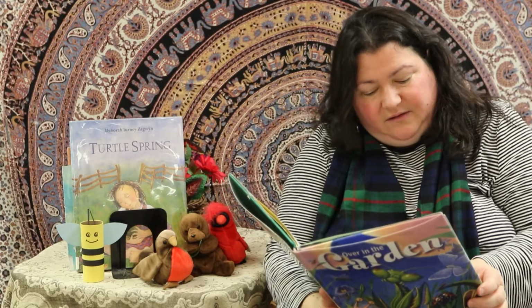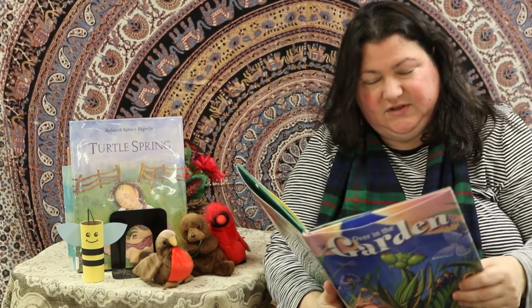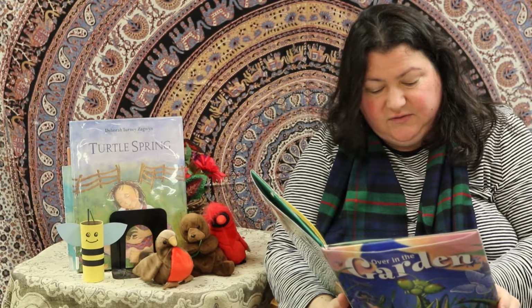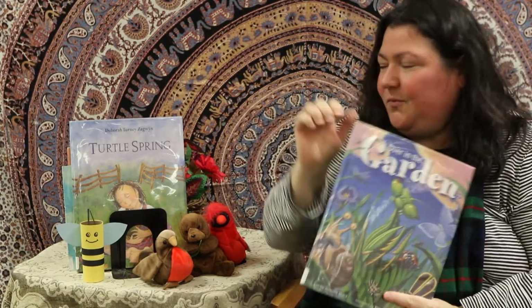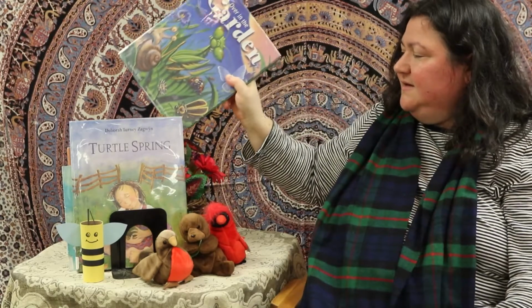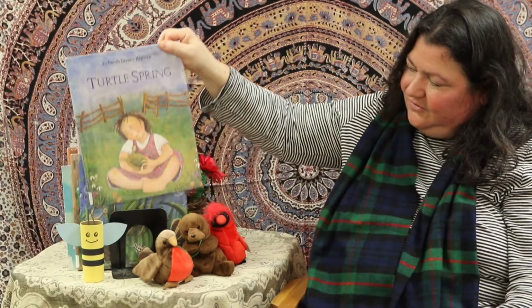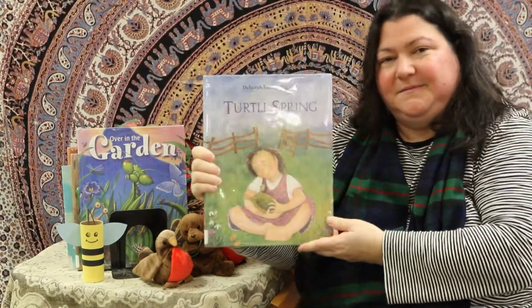This is a beetle that produces a flashing light in its abdomen, which is another word for tummy. The male and female fireflies use the light to find each other at night. How cool! Insects! So we are going to read one more book today, and it's called Turtle Spring.